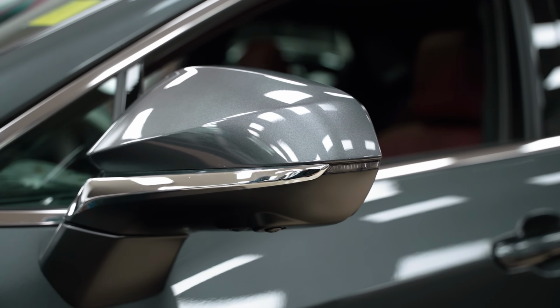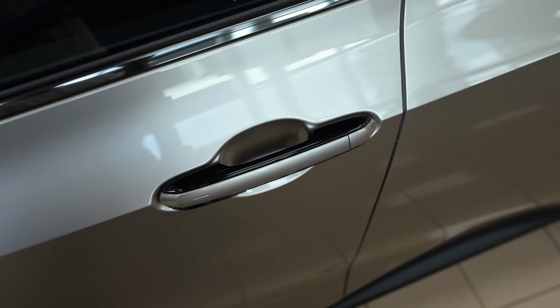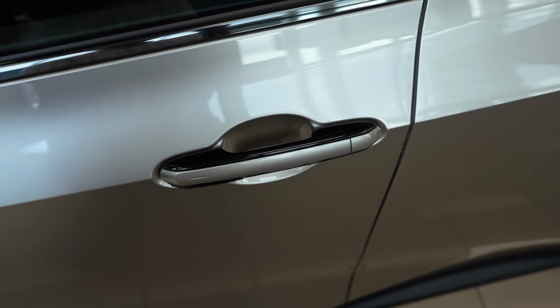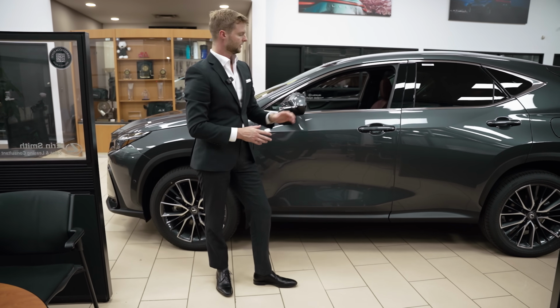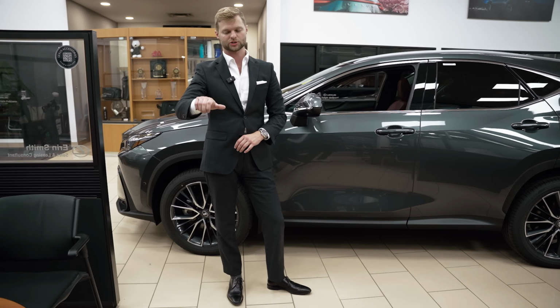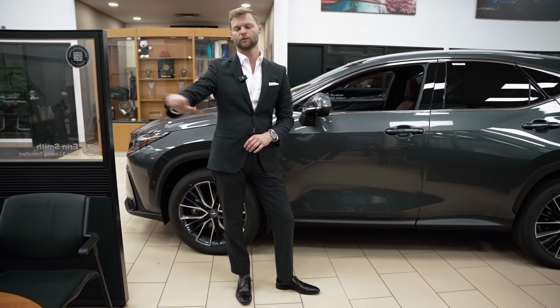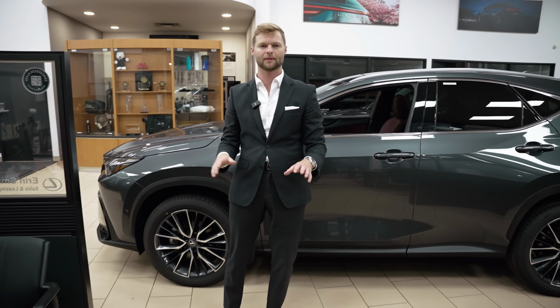We got some chrome going around the windows as well, chrome on the mirror cap with the paint, and the electronic door handle, which if you've seen any of my videos, I'm a big fan of, and a really solid door as well. The reason I like the electronic door handle so much is actually the getting out part, where you can just apply pressure and move in one motion instead of grabbing the lever and using your elbow. I know I've said that a million times, but I mean it.